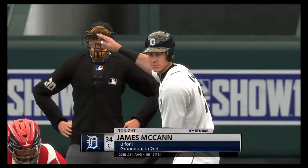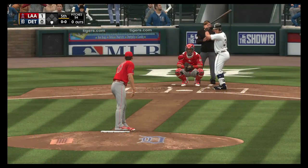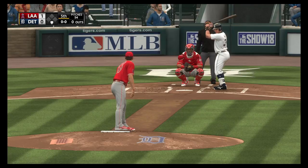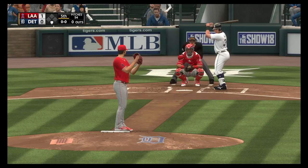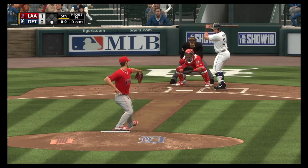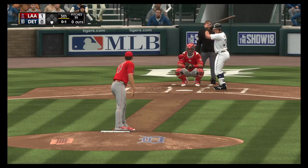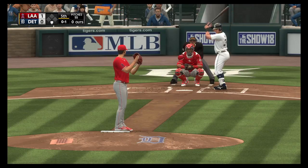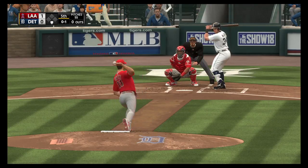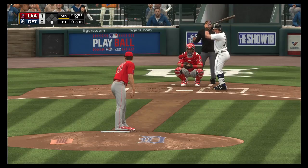Into the box now, James McCann. 0 for 1 for him here in this one. Catcher, James McCann. Here's the first pitch to him. Favorable call in there for a strike. And here's a curveball in the dirt that time for a ball. 1-1.